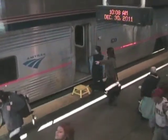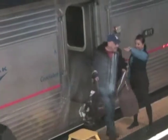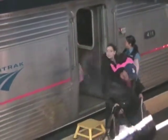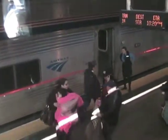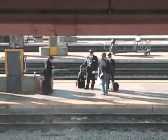This area is called a platform. Here we see passengers from the Southwest Chief detraining at Los Angeles Union Station. Some of these people have been on this train since Chicago 2 days earlier. Here we see train crew members waiting to board their train.